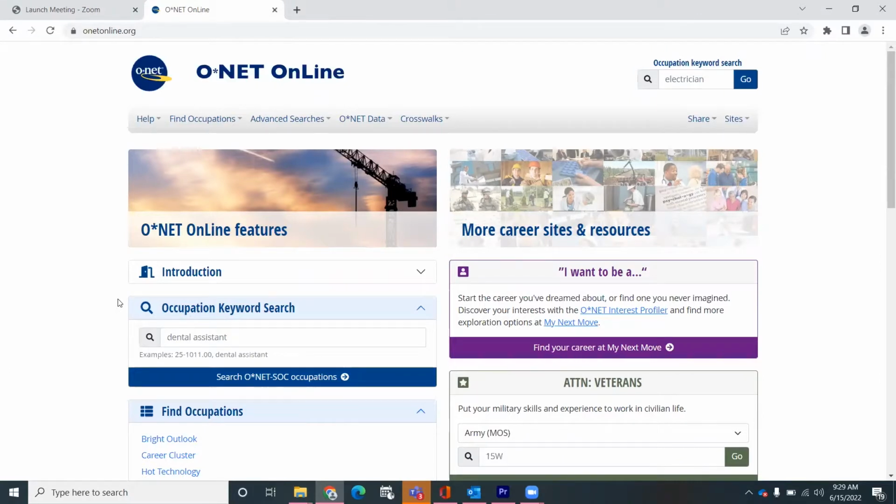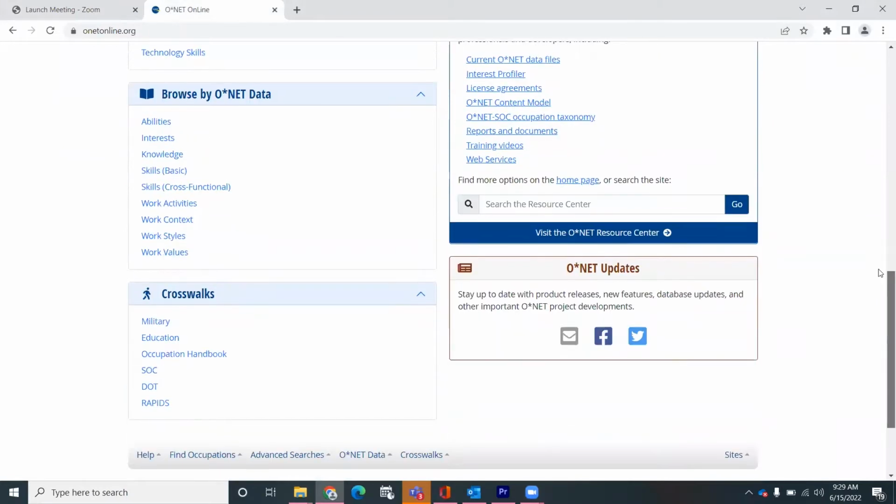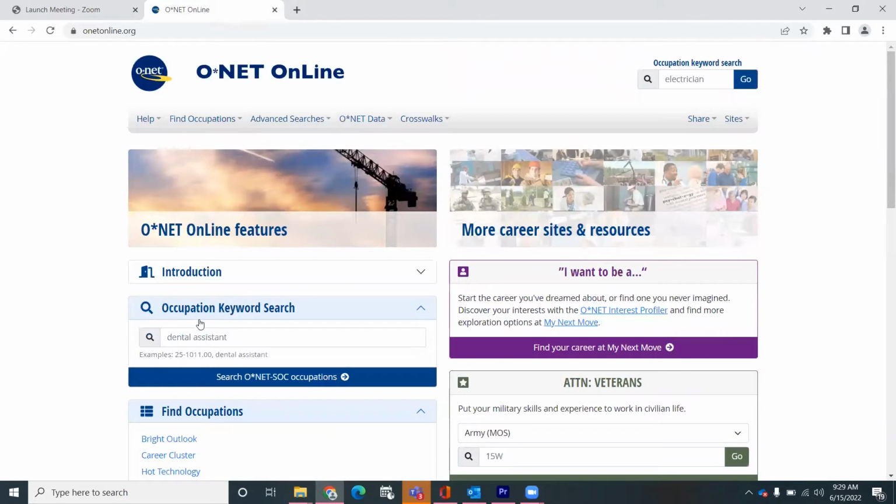Okay, so this is the homepage for onetonline.org. And so you can see there is a lot of different ways that you can interact with this website. So if you know the occupation that you want to research and learn more about, you can immediately put it into the keyword search. You can also put in any tasks that you're looking for. So if you're really interested in technical support, but you don't know the job title, you can put technical support in the keyword search, and then it will bring up more information.